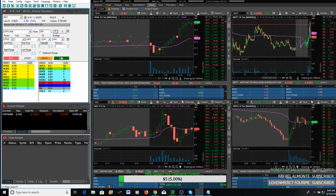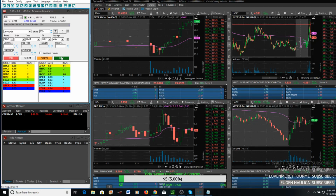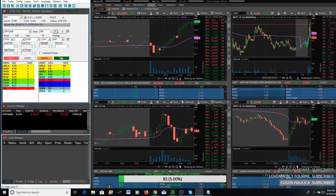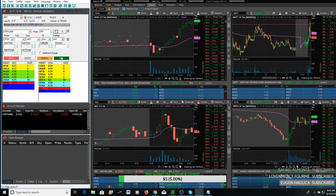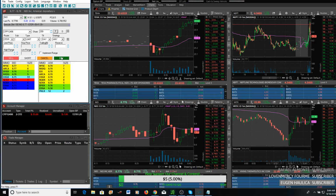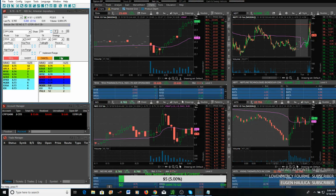I don't like the way NIO is moving right now. I'm probably going to get out pretty soon. There's another rejection. There's the breakout going to 23. Let's see what happens. It rejected 23 there. So let's see if it gets back above. When this candle closes, if this candle does not close above 23, I will be looking for shorts.